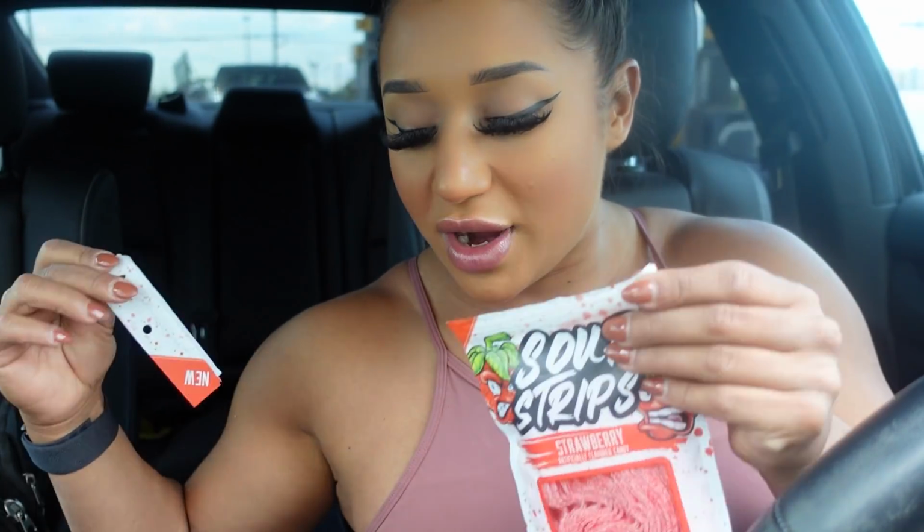Before my workout, I usually do my little pre-workout stack that I showed y'all before, and then I have 1 serving of these, which is 26 grams of carbs. I just like the carbs and the sugar. It gives me a lot of energy for my workout. So let's try the strawberry one.